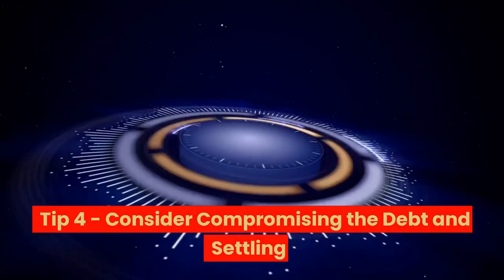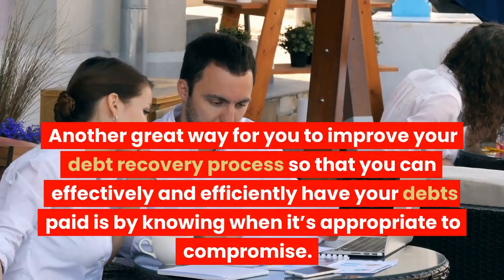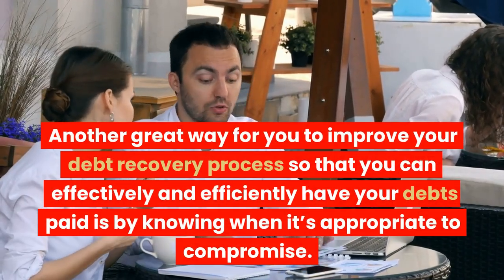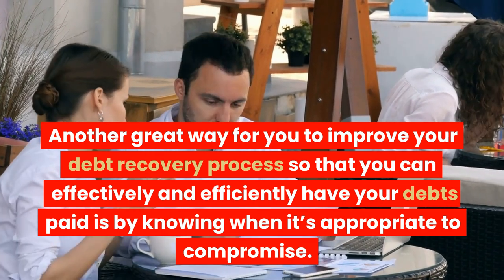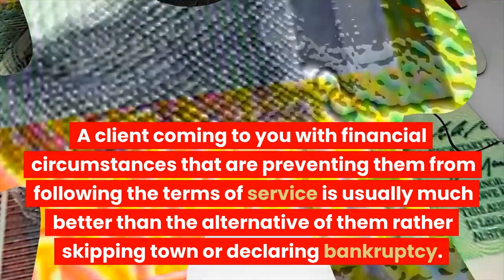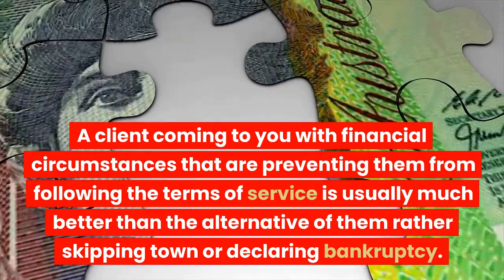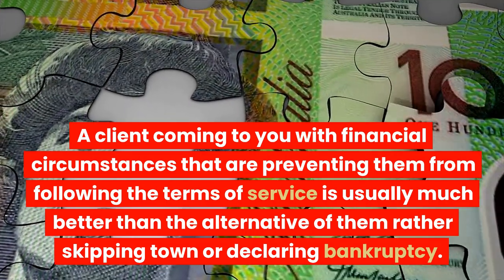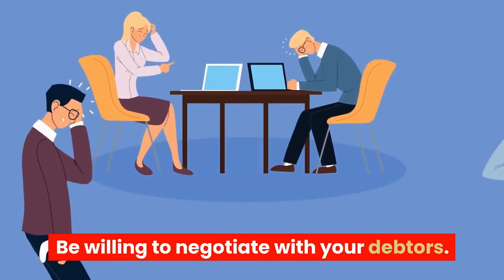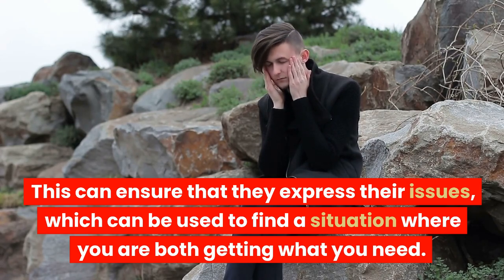Tip 4. Consider compromising the debt and settling. Another great way for you to improve your debt recovery process so that you can effectively and efficiently have your debts paid is by knowing when it's appropriate to compromise. A client coming to you with financial circumstances that are preventing them from following the terms of service is usually much better than the alternative of them rather skipping town or declaring bankruptcy. Be willing to negotiate with your debtors. This can ensure that they express their issues, which can be used to find a situation where you are both getting what you need.